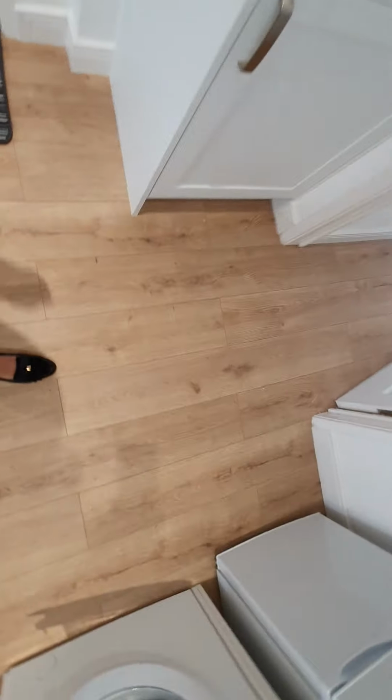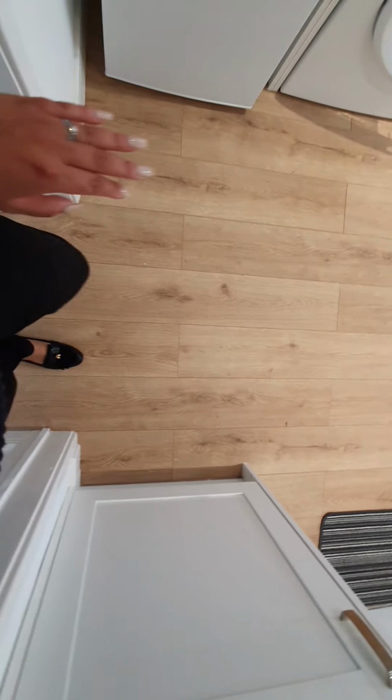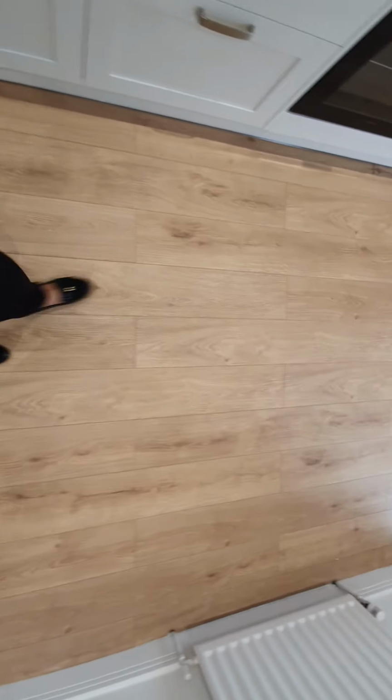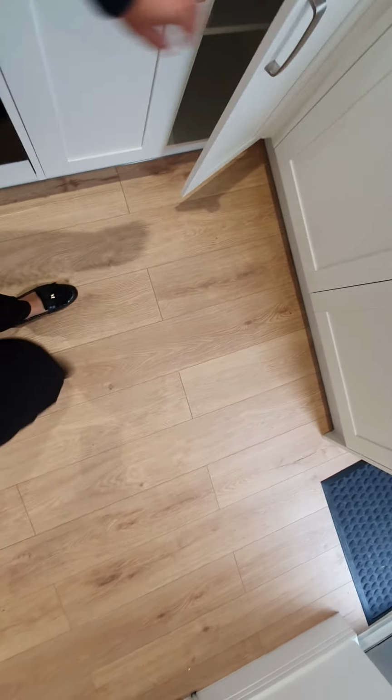And then the flooring matches the hallway, so it's been freshly fitted. All it could do with is a freshen up with a hoover. There is no damage, there's no hairs, there's no stickiness, there's no grease, there's no food. It just could do with a refresher.